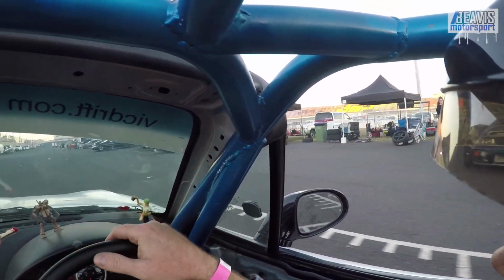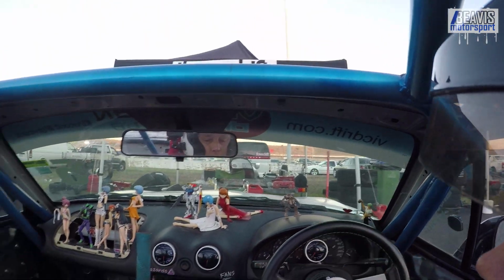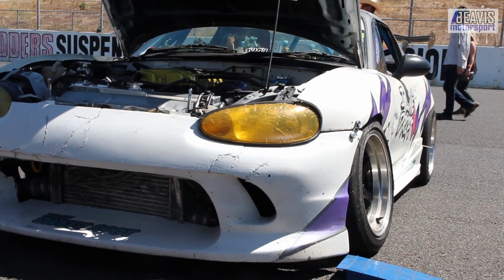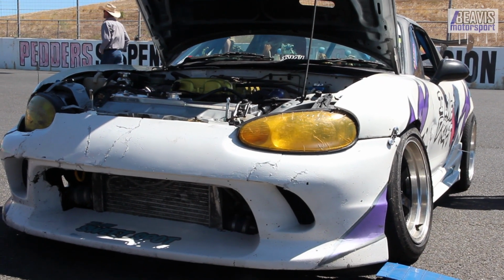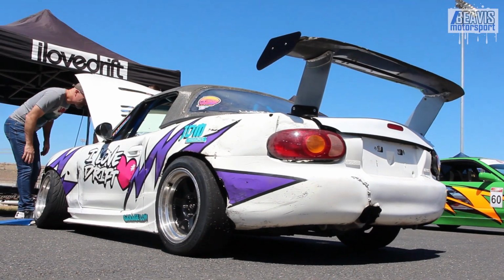Nonetheless, he put on an awesome show. It's a great little car, and it's awesome to see this thing still going around the tracks even after some 10 years of drifting here in Australia. As you would have seen, the thing's pretty well beat, but he continues to muscle on, and despite the dents in the bodywork, it's still an awesome little drift car.